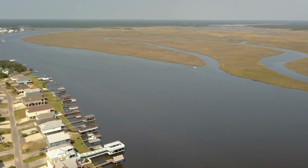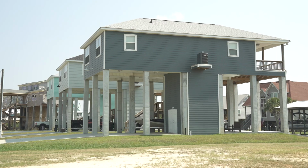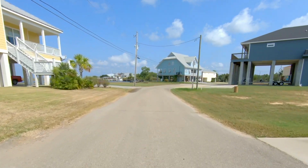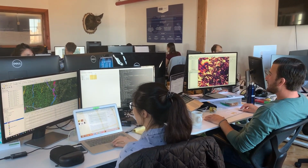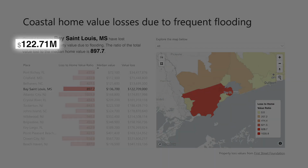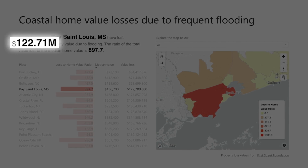With great views comes great vulnerability. Land in the southwestern corner of Mississippi is so low and the threat of flooding so high, the city of Bay St. Louis is losing housing value to the Gulf. An analysis by First Street Foundation found that between 2005 and 2017, tidal flooding impacts here lowered the amount of real estate appreciation by $122 million.